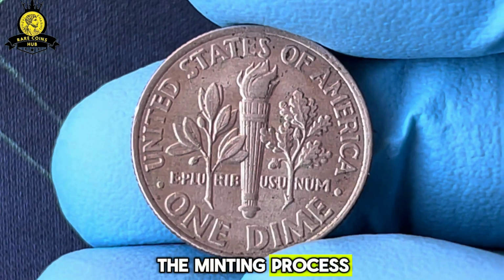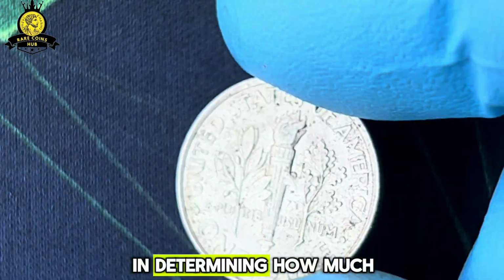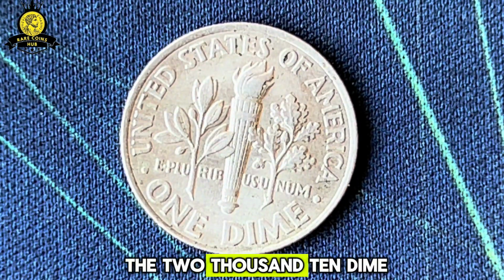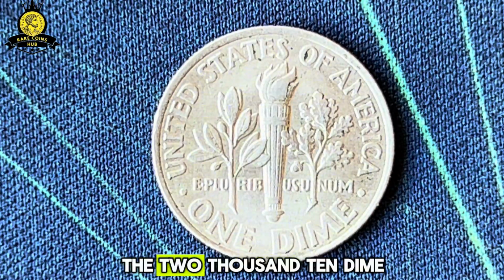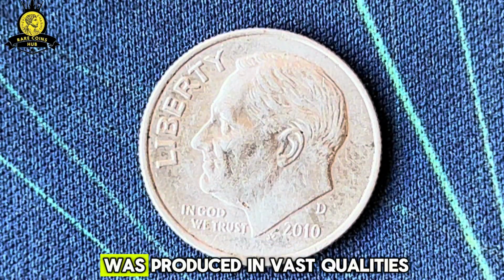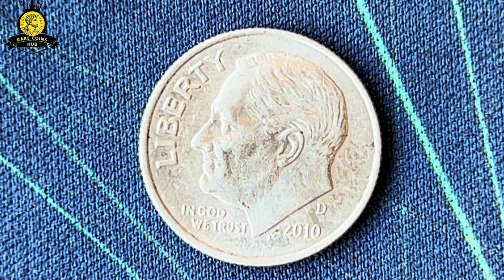The minting process, errors, and the condition of the coin all play a crucial role in determining how much a coin will be worth in the long term. In the case of the 2010 dime, there were several factors that contributed to its appeal among collectors. For one, the 2010 dime was part of the regular circulation series, which meant that it was produced in vast quantities and saw widespread use across the United States.